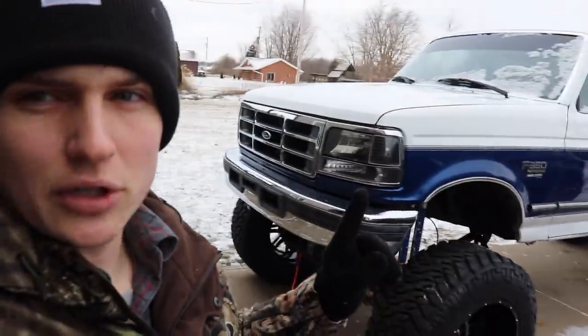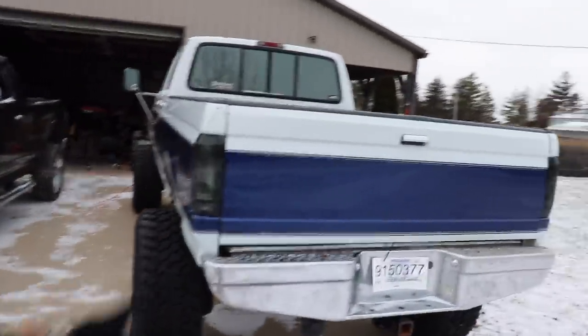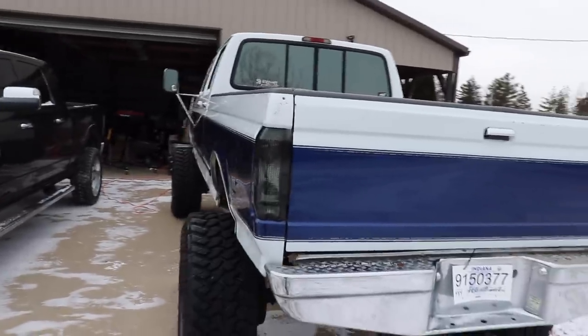Let me know what you guys think of the new grill and also the new taillights on this truck, because I think they look really, really nice, and they match the wheels exceptionally well. You can see those taillights there. Anyways, I think they look great.